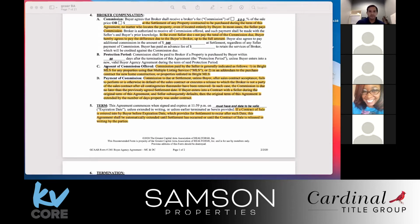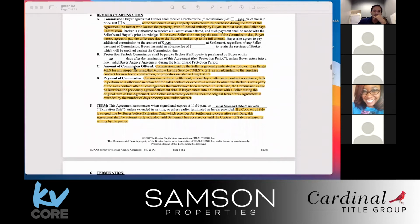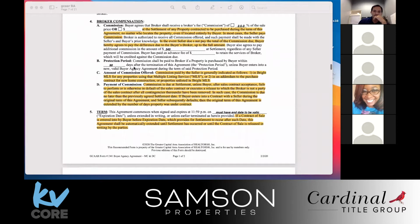Ernesto? Yes. It does have a protection time, but unless you have gone to somebody else, have a buyer broker agreement, that is in there. The Virginia one has that, unless you have gone to. Yes, it's in B. It says right there, unless buyer enters into a new valid buyer agency agreement, just like Virginia. I think that's almost like a non-protection there. Some people say, oh, give me your commission half of or 2%, whatever, and they go somewhere else.